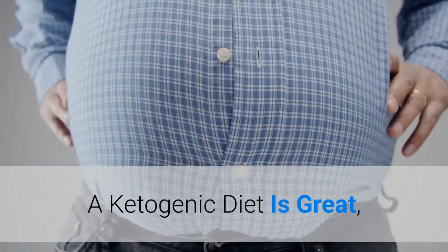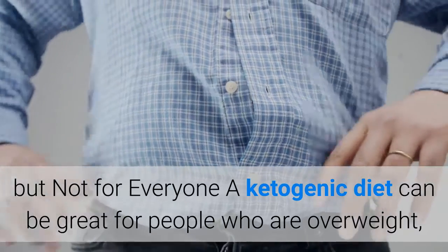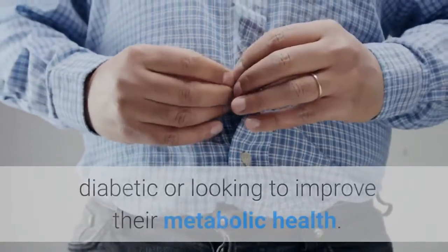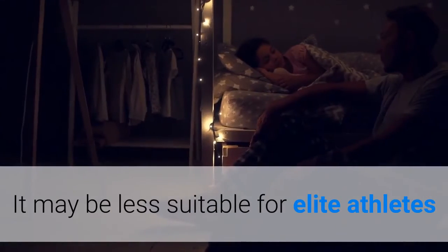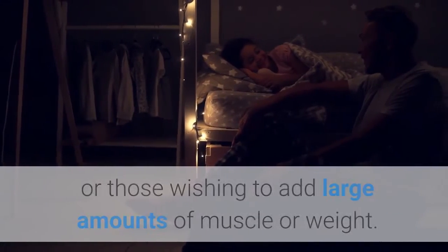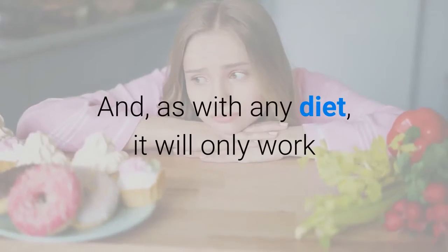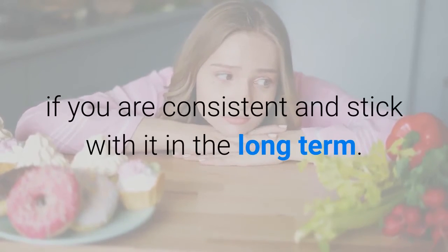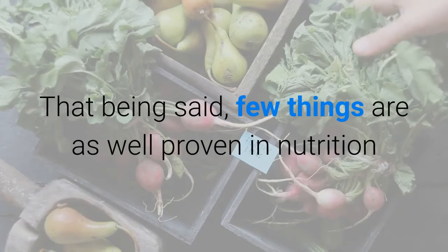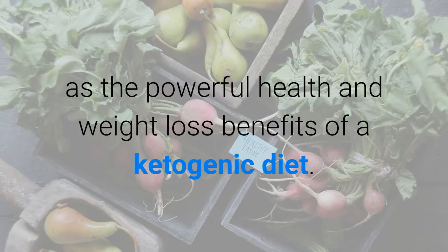A ketogenic diet is great, but not for everyone. A ketogenic diet can be great for people who are overweight, diabetic, or looking to improve their metabolic health. It may be less suitable for elite athletes or those wishing to add large amounts of muscle or weight. And, as with any diet, it will only work if you are consistent and stick with it in the long term. That being said, few things are as well proven in nutrition as the powerful health and weight loss benefits of a ketogenic diet.